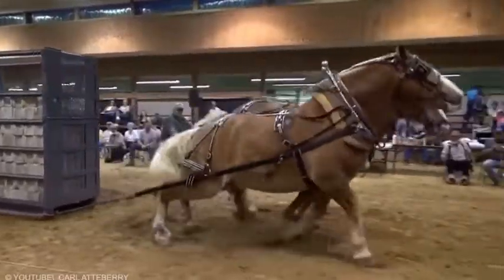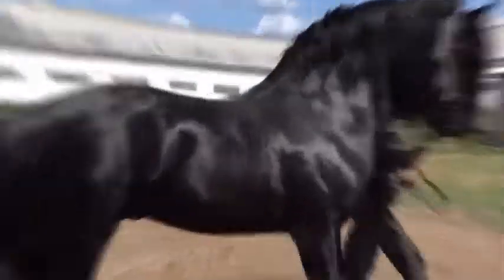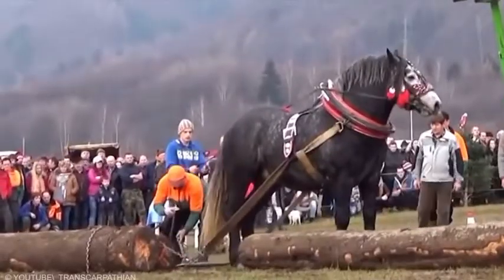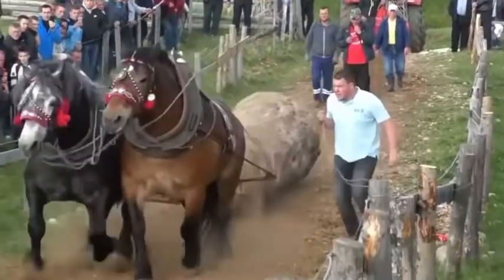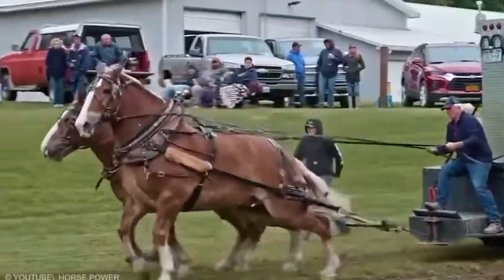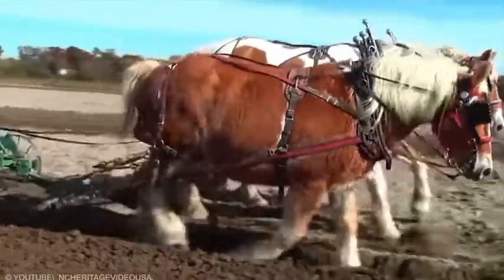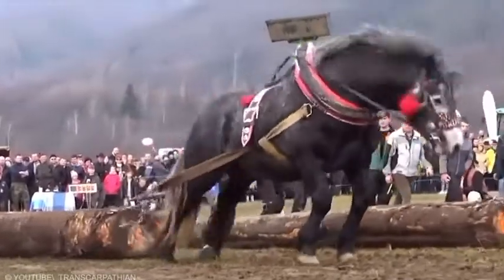Horses have been domesticated and crossbred for more than thousands of years. Most large horses are draft animals, meaning that they're bred to pull heavy equipment. The Belgian draft horse is the strongest horse breed in the world, frequently winning worldwide pulling competitions. Stay with us till the end as we show the Belgian draft horse, as well as some of the most powerful horse breeds in the world.